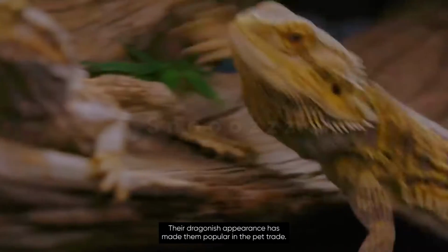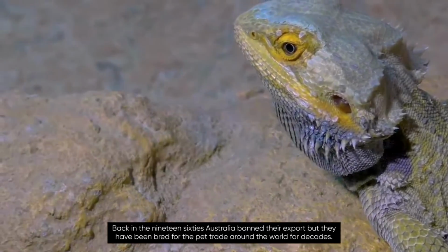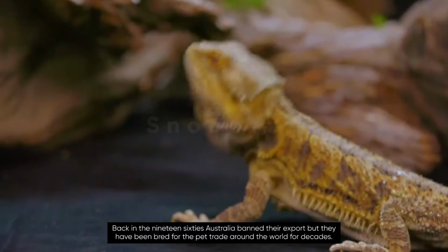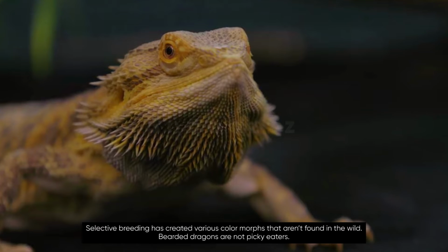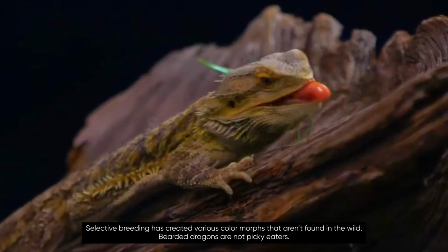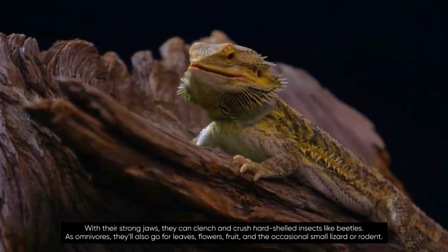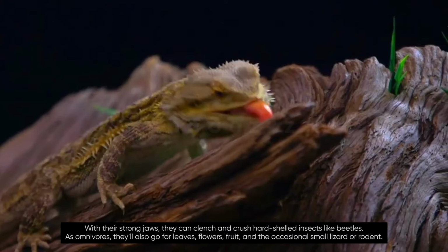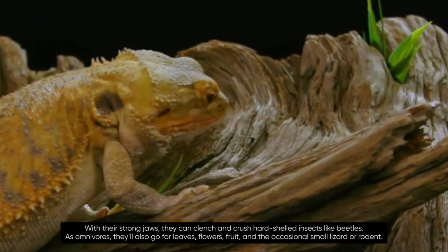Their dragonish appearance has made them popular in the pet trade. Back in the 1960s, Australia banned their export, but they have been bred for the pet trade around the world for decades. Selective breeding has caused various color morphs that aren't found in the wild. Bearded dragons are not picky eaters. With their strong jaws, they can clench and crush hard-shelled insects like beetles. As omnivores, they'll also go for leaves, flowers, fruit, and the occasional small lizard or rodent.